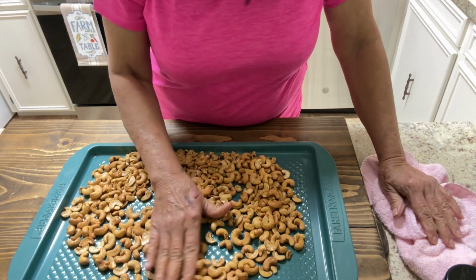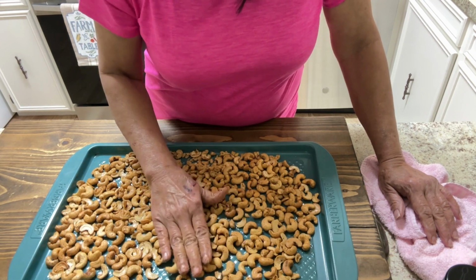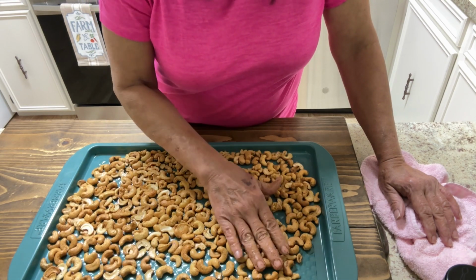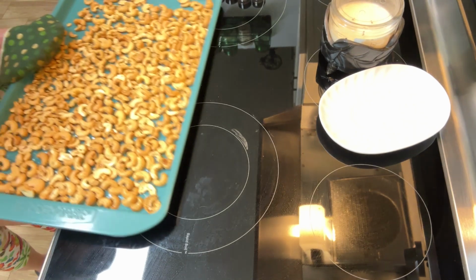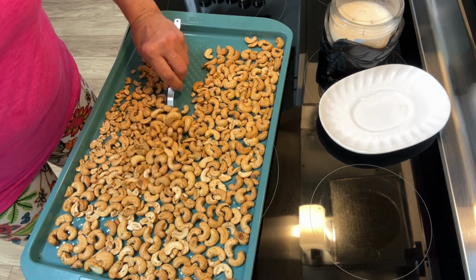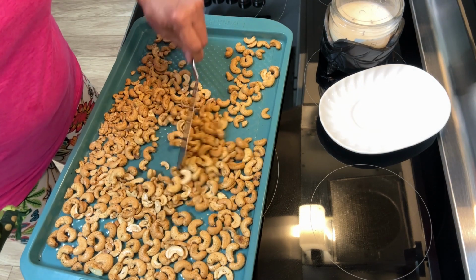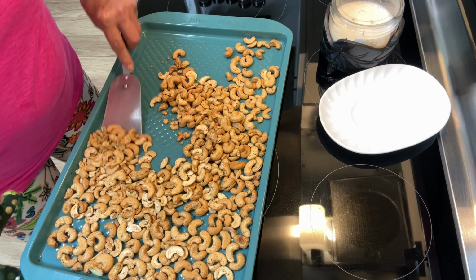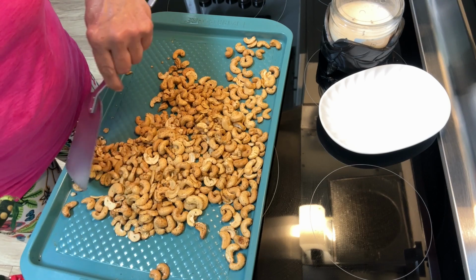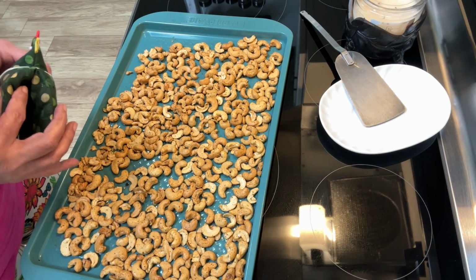And you do want to spread them out. You don't want them clumped up. And I will mix these about every 5 minutes, and I'm going to let them go, I don't know, about 20 minutes. But you got to check them because each oven varies. Let me get my spatula, excuse me. And I'm just going to kind of move them around. And this is a good chance to check the color of it. And yes, we do have still some oil on here, so we're good. We know they're not going to dry out. All right, back in the oven, 5 more minutes.